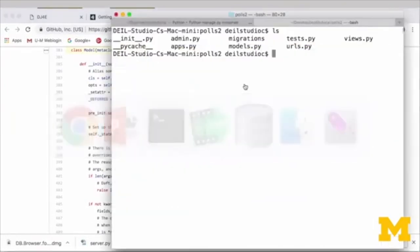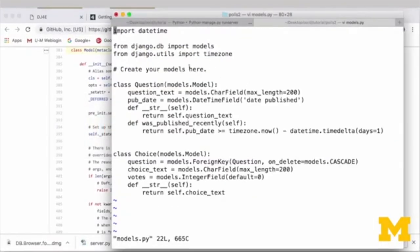Let me show you the models file that's our code. So here's our models file. And if you read the documentation in Django, it says, if you want to create a database table, it's called a model in the model view controller. We're going to make a database table that has question text, publication date, and then have some methods inside of it, like how to print this particular object out as a string. And then was published recently is something that they're going to use in there.